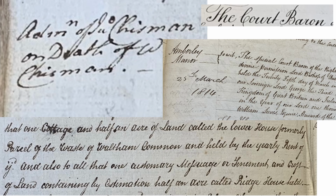The snippets pictured here show the court baron of the Manor of Amberley on the 25th of March 1814. And we can see that John Cheeseman was admitted to a property on the death of his father William. And it shows that the customs of the manor were that the youngest son inherited. Details of 3 properties were described, which was a bit of a surprise as I was expecting William to have owned just one cottage. But the cottages he owned were called Ridge House, the Lower House, and another called Potter's, each of which had half an acre of land.